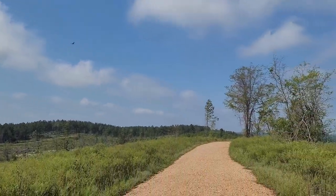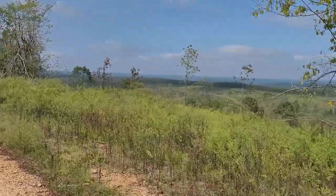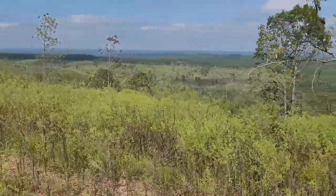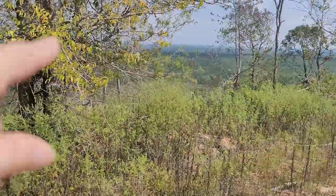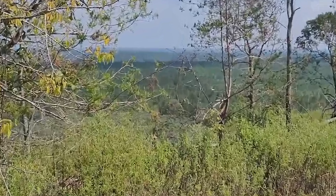Going to continue on. I see a road down there. I think that's the one we're following way down there.